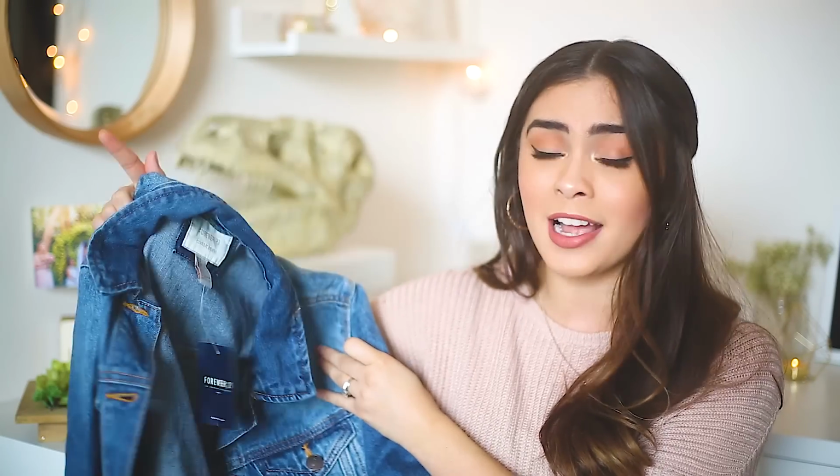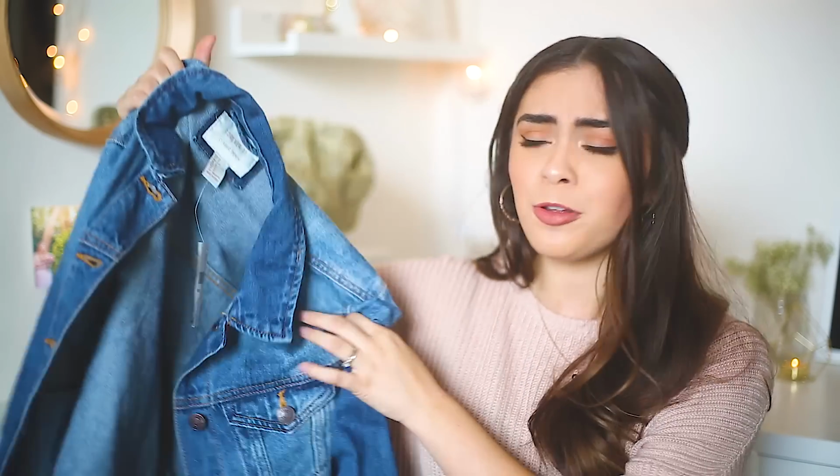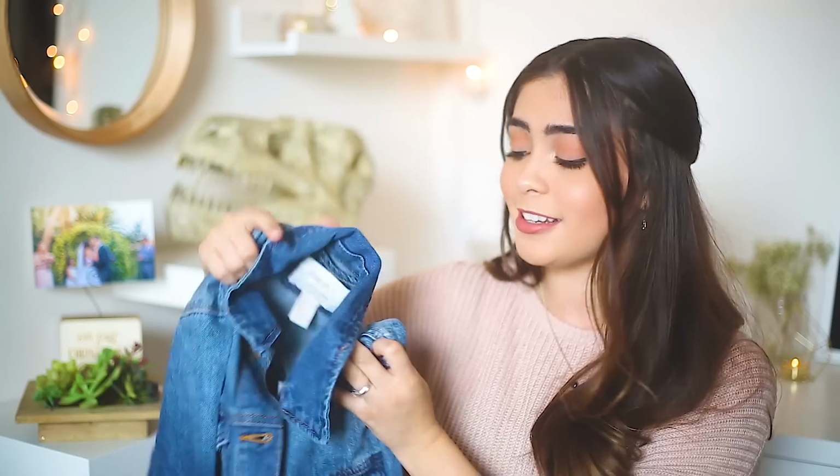And for my final piece that I picked up from Forever 21, this denim jacket. So you guys might know that I already have a denim jacket, but the thing with that denim jacket is it's very oversized, it's very large, but what I really love about this is it's a little bit more cropped and it's very fitted. This is pretty much your basic denim jacket. I just didn't have one that was more fitted on me.